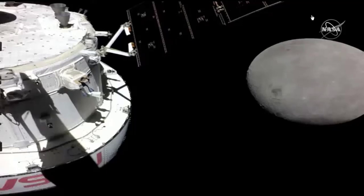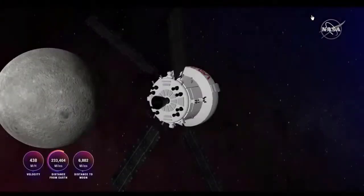As the moon continues to grow larger in the frame of view, Orion is now less than 7,000 miles away, approximately 6,914 miles away from the moon. This animation, again, you can watch on nasa.gov/track Artemis any time of the day or night. The spacecraft is traveling 438 miles per hour.